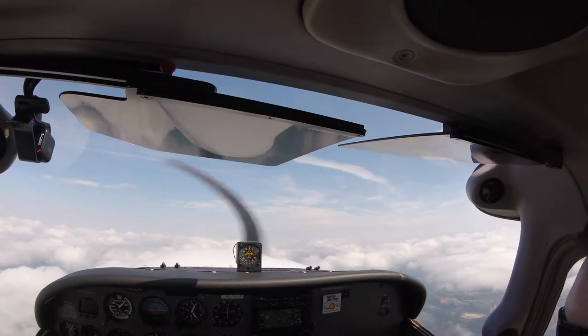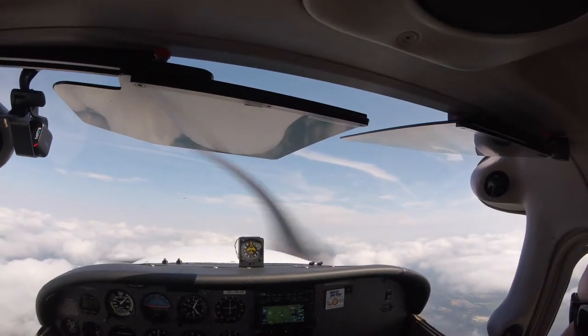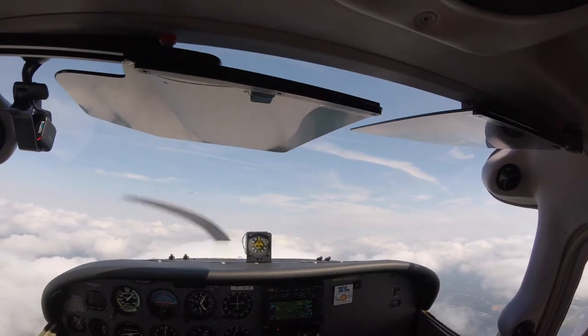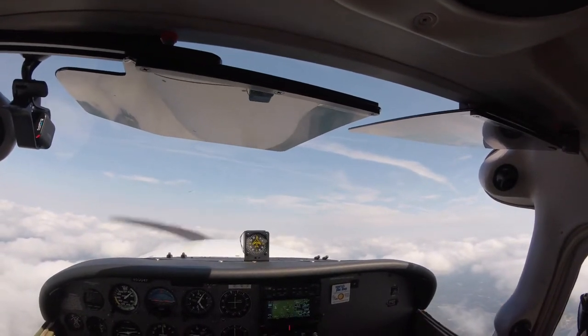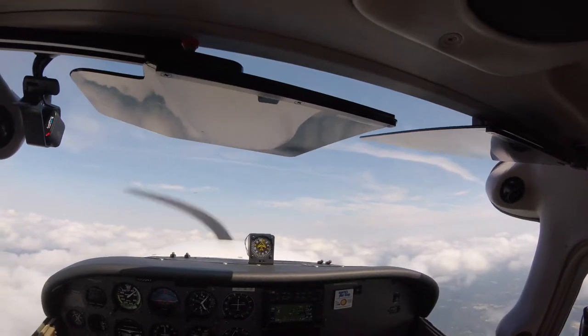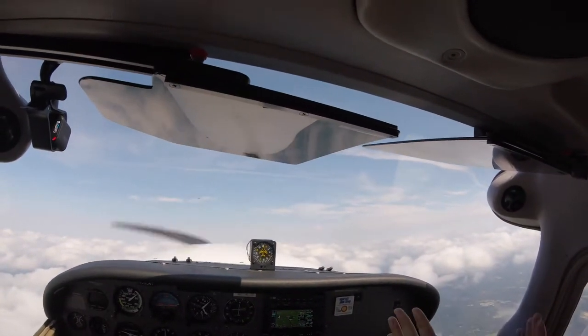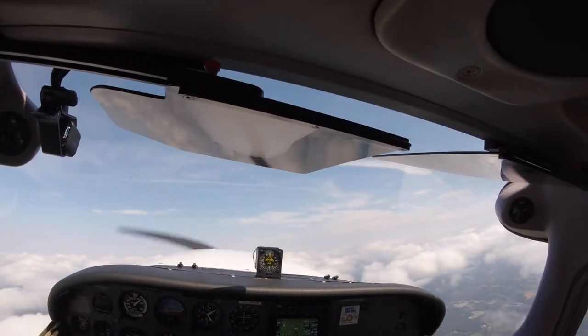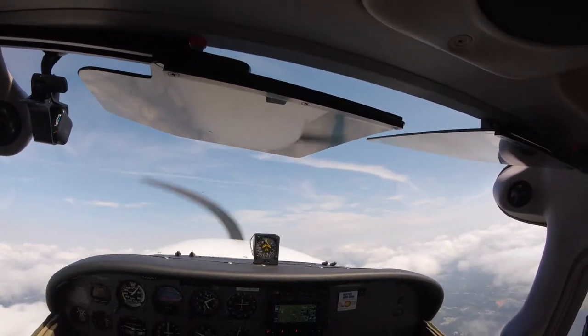I want you to see what happens now if we add power. So go ahead and add full power in. Watch what happens. We're going to start climbing. So we're using our power for altitude. If we're ever low, you can see that we can add in power to help us climb. But as we add full power in, you'll also notice that we have to add in more right rudder.